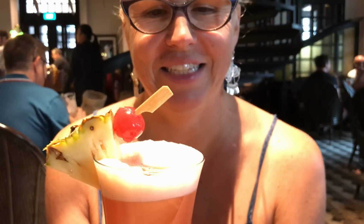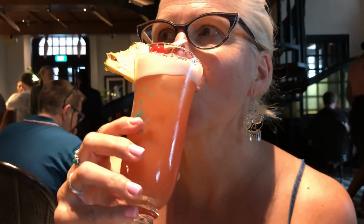How much did that drink in your hand cost? $38. I could have bought the ingredients and made dozens of them. See how it tastes? It's good. Tastes like a Singapore sling. It's my turn to try out the $38 drink. It actually is pretty good.